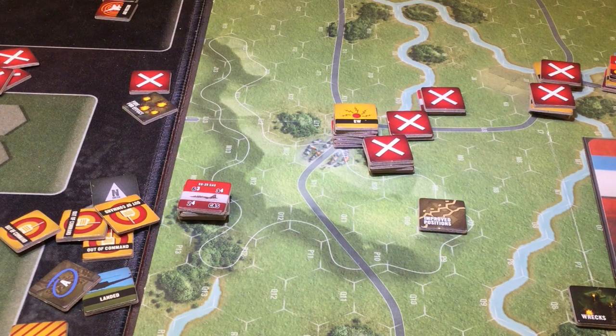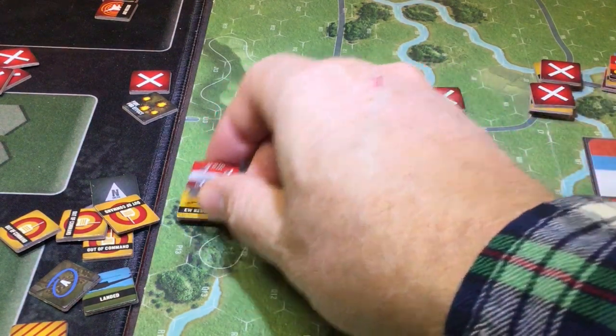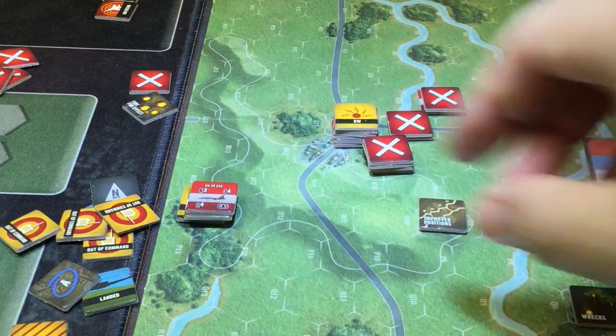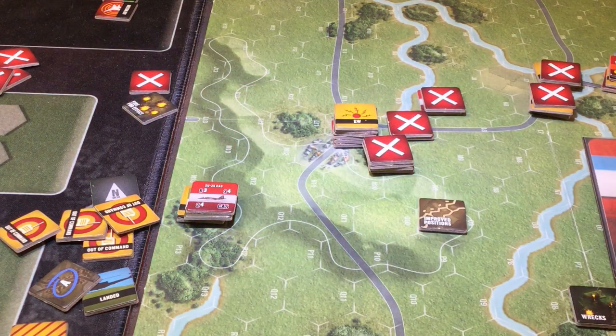We got 6. Let's try that M1 one more time. Hell, let's try the pesky anti-aircraft gun. Let's put him out of commission. So we've got 1, 2, 3, 4, 5, 6 dice. 2, 3, 4, 5.